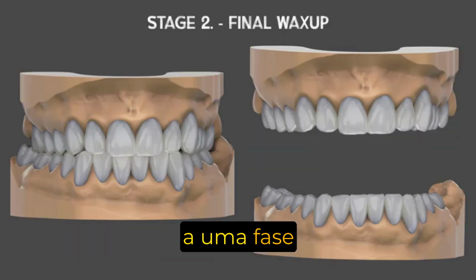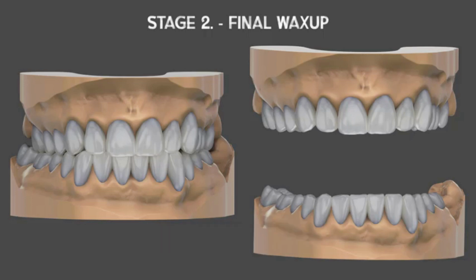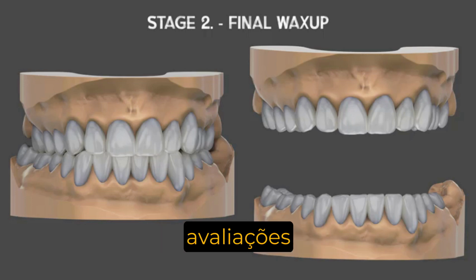We have now arrived at a crucial phase in my Stage 2 package, which involves the creation of the final wax-up model. It's important to note that this is not the final restoration, but rather the final prototype. This prototype undergoes thorough functional and aesthetic evaluations before being approved for further steps.